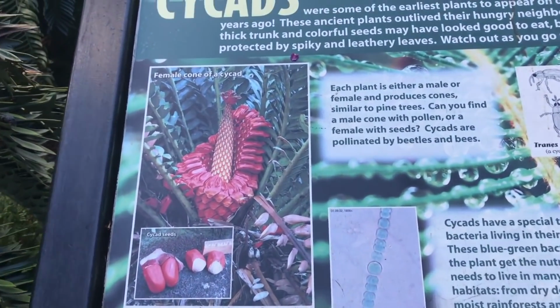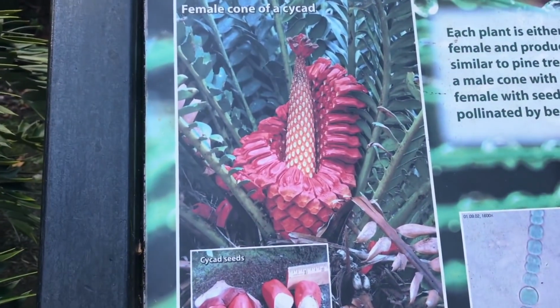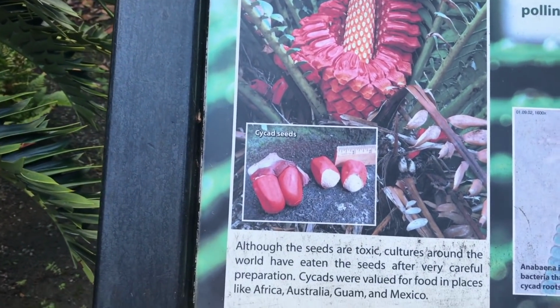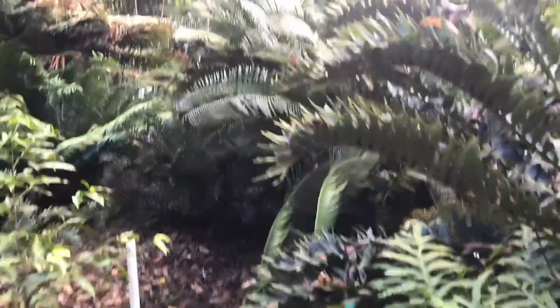And this is what their fruit looked like. And the seeds. I think I saw some. Let's see if I can find it. So these are the plants. The cycad trees.